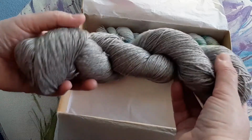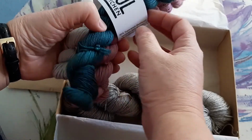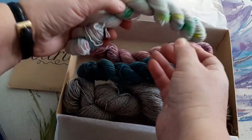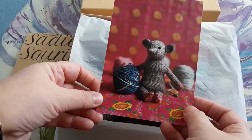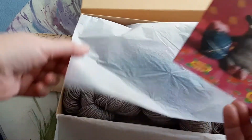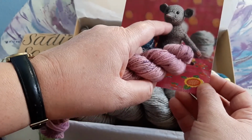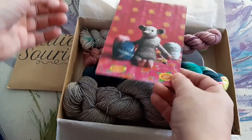And this is the colour for the mouse, the main colour. And then we've got these little mini skeins which are for the clothes that I'm going to make for her as well. So that's for the essential. Oh, yeah, she's not wearing clothes in this picture, is she? She has a beautiful little dress and various other clothes. Yes, we've got some pink. I'm guessing that pink must be for her feet and her hands and nose, maybe, unless that's embroidered, I'm not sure. Anyway, I can't wait to make her.